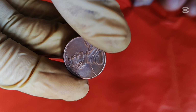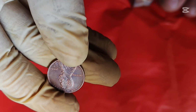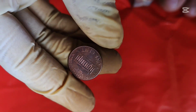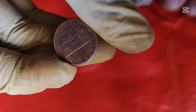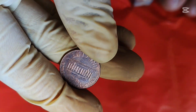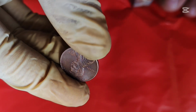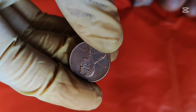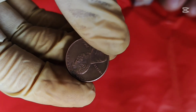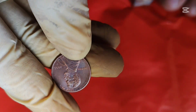Coin collectors and treasure hunters. Today, we're diving deep into one of the most valuable modern pennies out there, the 2006 Lincoln cent. You might think a penny is just a penny, but what if I told you that some of these coins have sold for a staggering $237,740? Yes, you heard that right. This tiny piece of copper-plated zinc could be worth a life-changing amount of money. Stick around to find out exactly why this coin is so valuable, what to look for, and how you can cash in on a rare find.